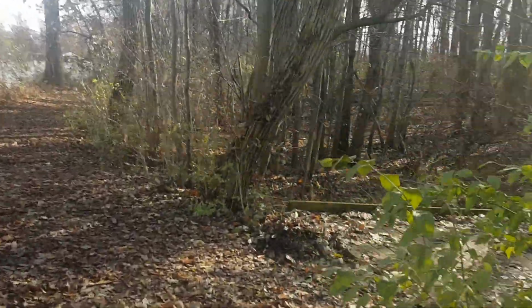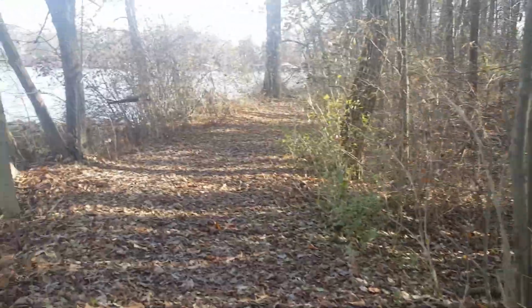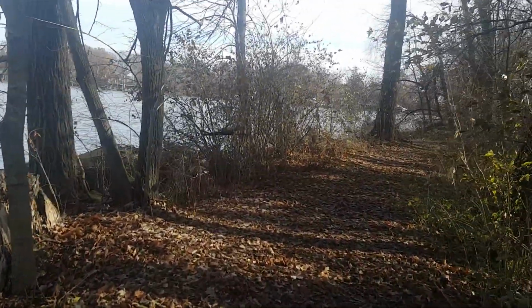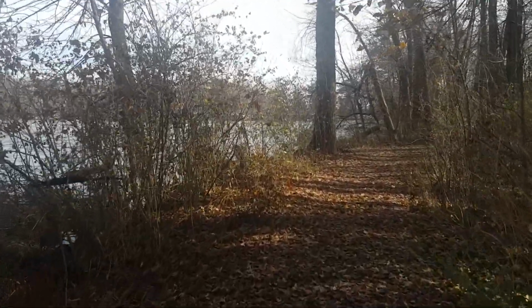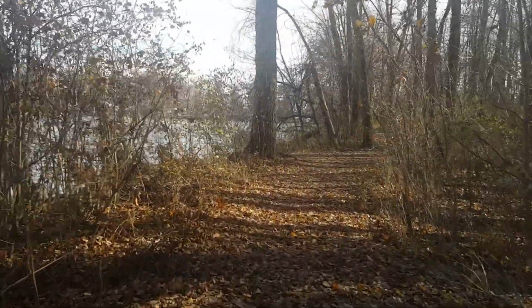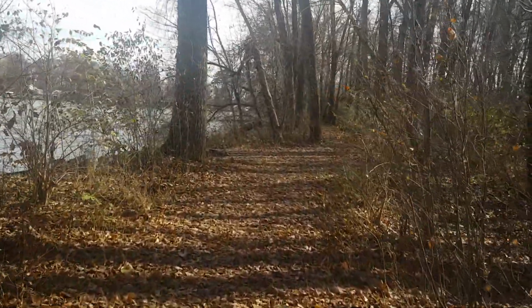Okay, so now we're back to that little boardwalk. And remember, that way we just came. And so we'll pretend that we just come off the boardwalk and we made a right. So now we're going to go on down here. I'm so glad I backtracked. I'm just so glad that I backtracked.